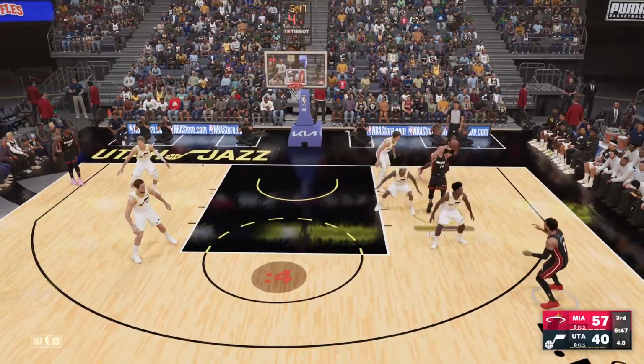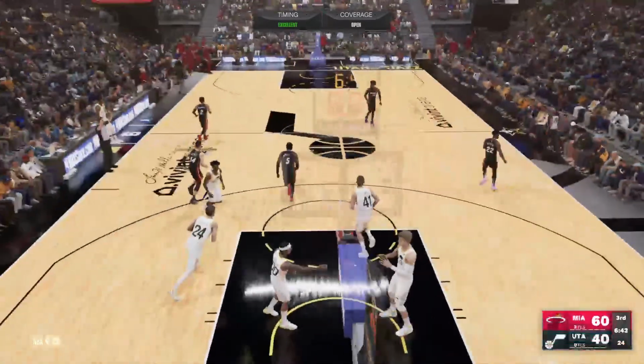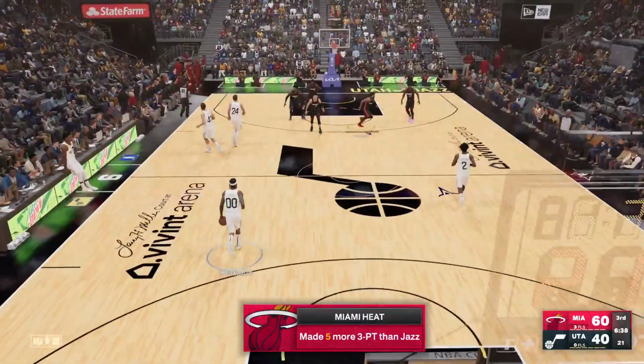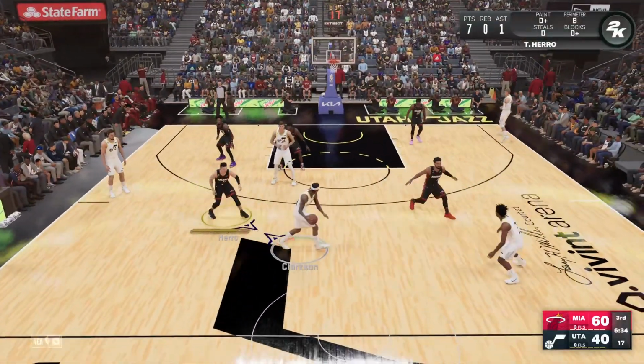Six on the shot clock. Passes it to Vincent. Knocks down the 3 ball. Vincent's got 2 now from beyond the arc in the third for the Heat. Well, good job by Tyler just finding the open teammate and showing some good awareness.